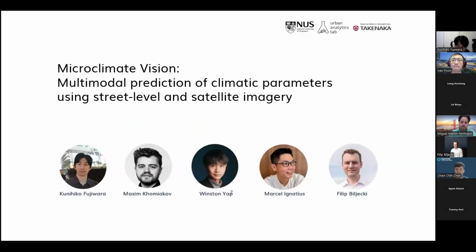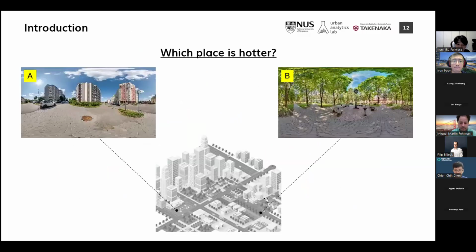So now let's move on to the main part, Microclimate Vision project, done by these team members at UAL. First, I want you all to think about this question. Which place do you think is hotter? Place A and place B within an urban block, let's say in Singapore. You need to answer this only by these street level imagery information.